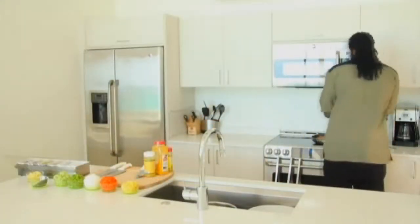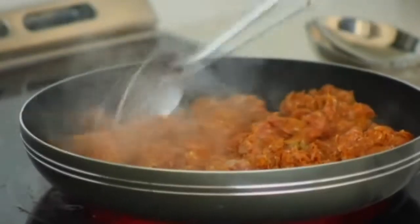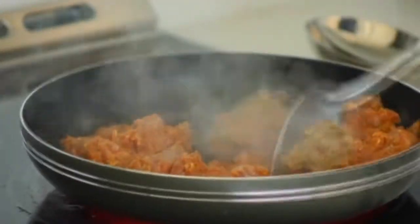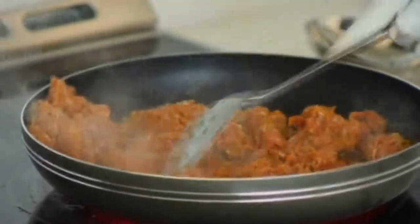Okay, right now, change of gloves. I got this in the pot right here. That's sweating out with the utmost curry flavor. Do your thing for me, baby.